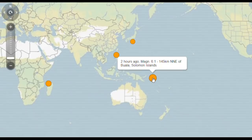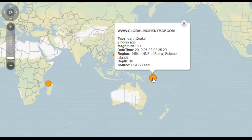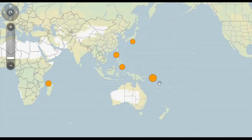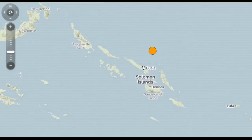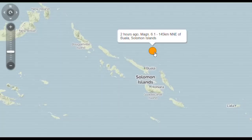Once again down in the Solomon Islands. Normally, these earthquakes in this region tend to be very, very deep, 300, 400, 500 kilometers deep. This one was only 10 kilometers deep, so very, very shallow. I would assume, based on where it was, because you could see it's not very far off of the coast of this one island, I would definitely think that these people that live down here in the Solomon Islands definitely felt that.